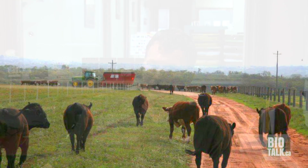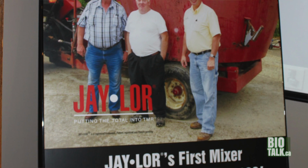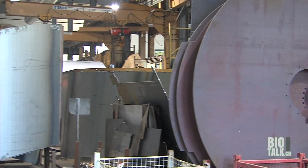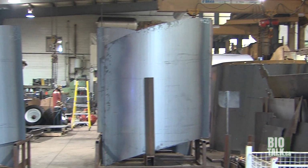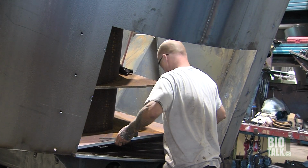I got a phone call from the States from a gentleman asking me if I could build a vertical feed mixer. And we said, well, yeah, sure, if it's made out of steel, it shouldn't be a problem. In some ways I control the prototyping, especially the troubleshooting out in the field. So when we have machines that don't work right or are not doing what the customer needs them to do, it's me that goes.